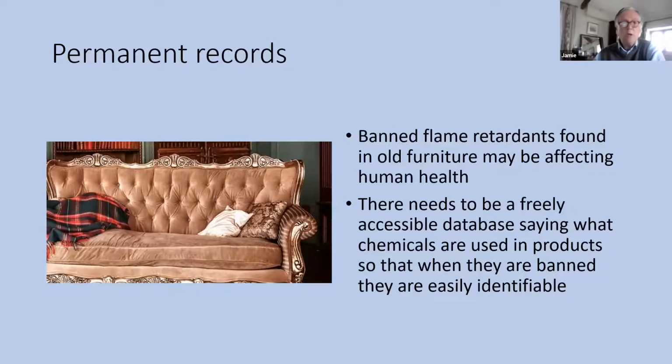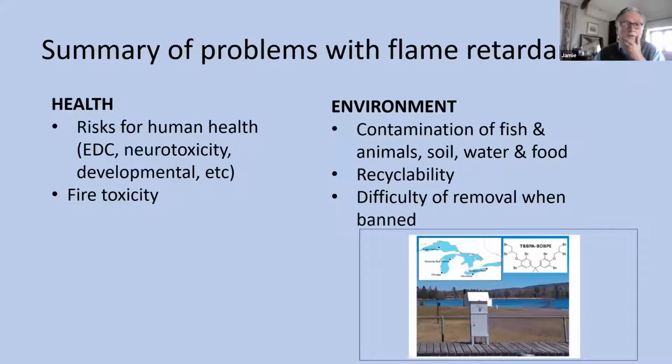So in summary, the issues are the health issues, the fire toxicity issue I touched on briefly. There's the environmental contamination of animals and water systems. There's the recyclability problem. And last but not least, there's the difficulty of removing the products when they're banned.